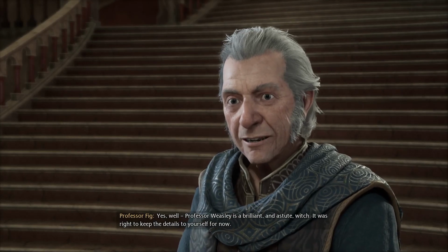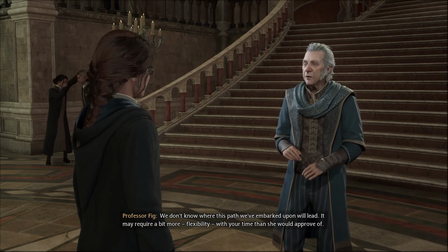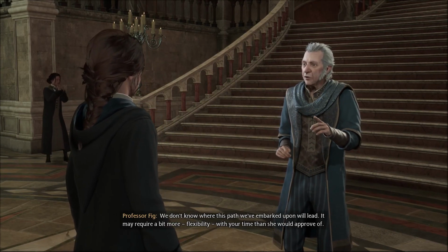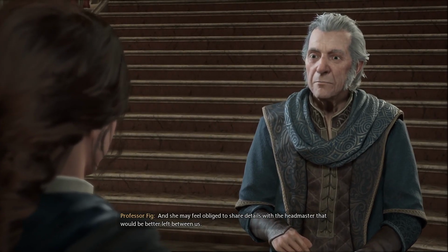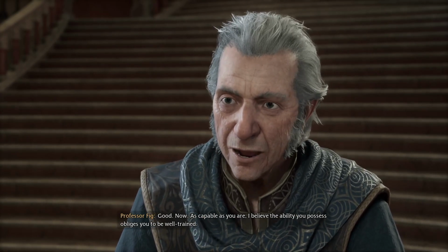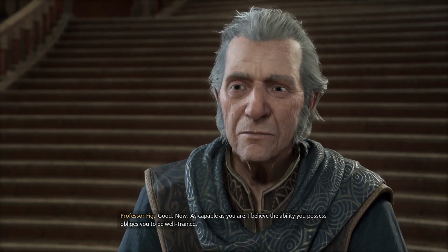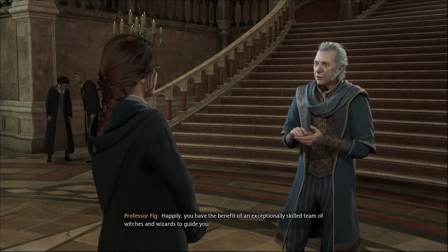Yes, well, Professor Weasley is a brilliant and astute witch. It was right to keep the details to yourself for now. We don't know where this path we've embarked upon will lead. It may require a bit more flexibility with your time than she would approve of. And she may feel obliged to share details with the headmaster that would be better left between us. Oh. Understood, Professor. Then in that case, I definitely think we made the right decision. I believe the ability you possess obliges you to be well-trained. Happily, you have the benefit of an exceptionally skilled team of witches and wizards to guide you.